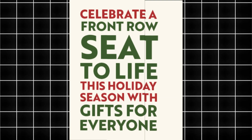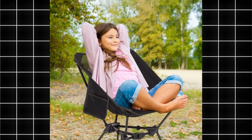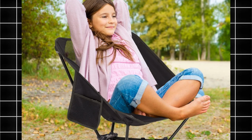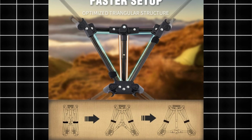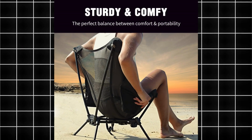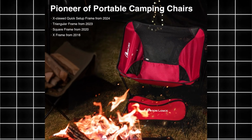Number 3 is for the ultralight warriors who refuse to compromise. The Moon LENCE 4th generation chair is engineering excellence in action. Here's the mind-blowing part: this chair weighs only 2.7 pounds, but can support nearly 400 pounds. That's like having a feather that can hold a motorcycle. The secret? Aircraft-grade aluminum construction with a revolutionary triangular structure and central linkage pole.